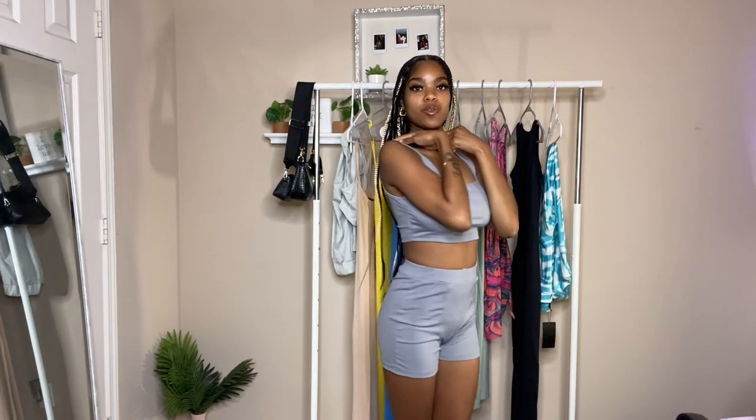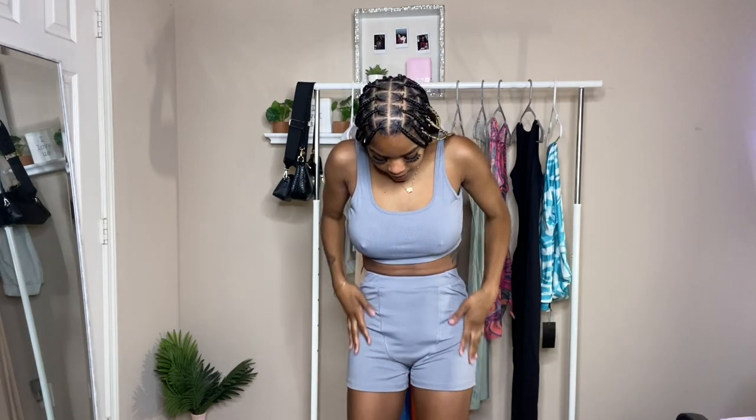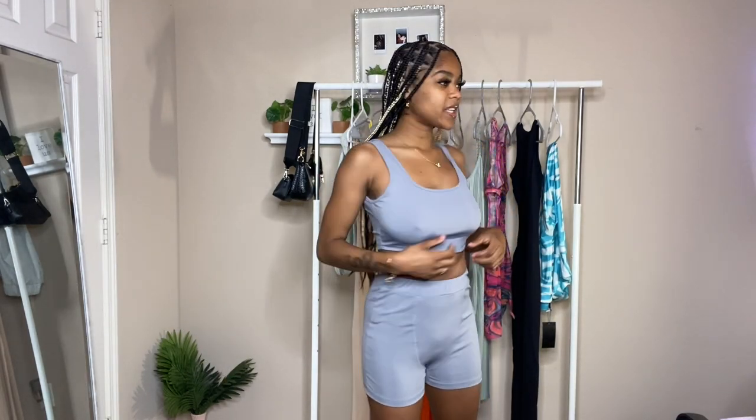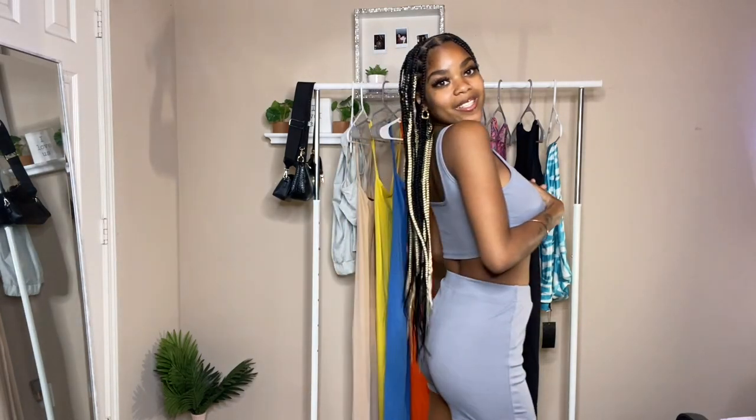But this is the last color of these dresses, so we about to switch it up, get into a swimsuit, some dresses, leggings, all of that good stuff. It's this two-piece loungewear set. It's definitely giving Skims. It's like a sports bra kind of crop top type of thing. And then I got these biker shorts. I can't remember what size either. Actually, everything in here is extra small or small, so I will definitely drop the name and size below. But this is super cute.